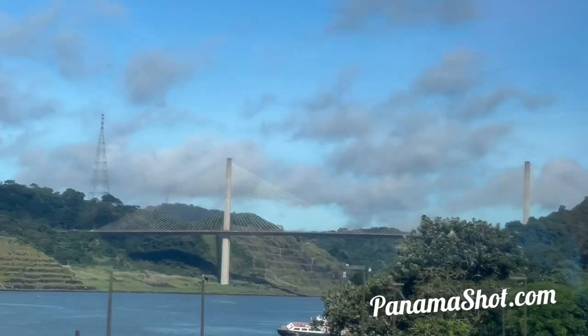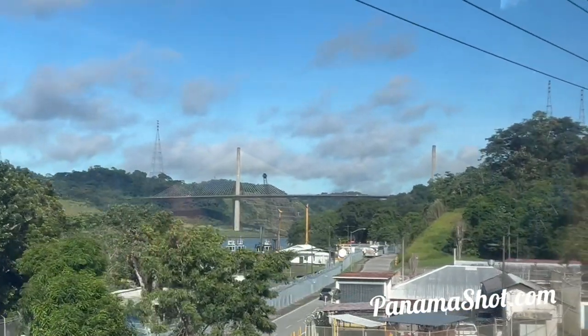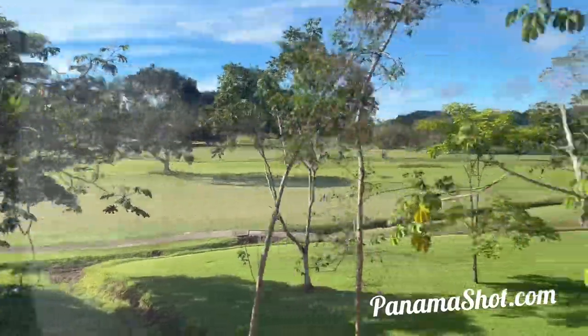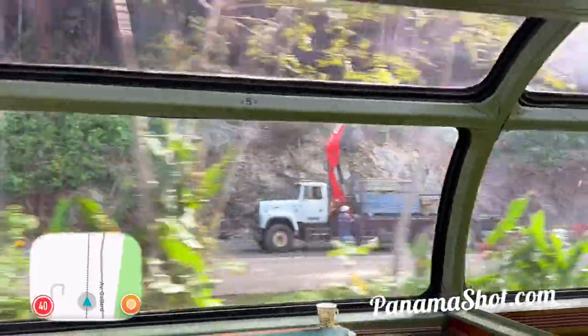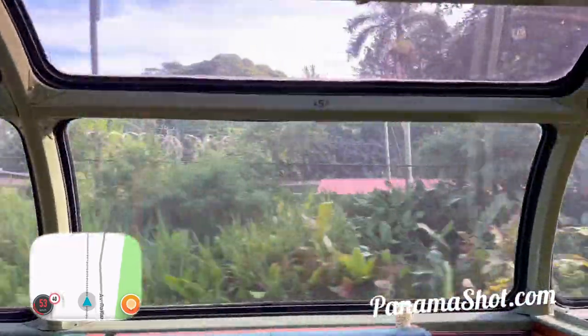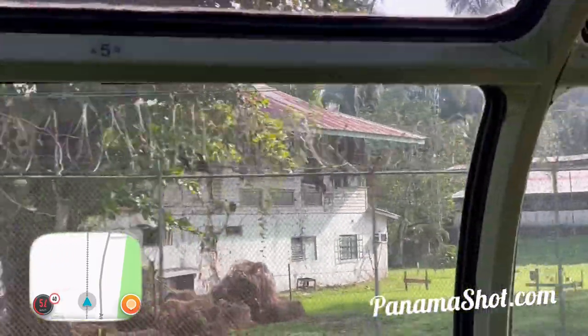The reason why this railroad was built in the 1850s was due to the interest in making transportation of mail and people from one side of the US to the other side during the gold fever time, basically. During the construction of this railroad, about 10,000 people died due to yellow fever and malaria and other elements related to the aggressive environment at the moment in the jungle of Panama.